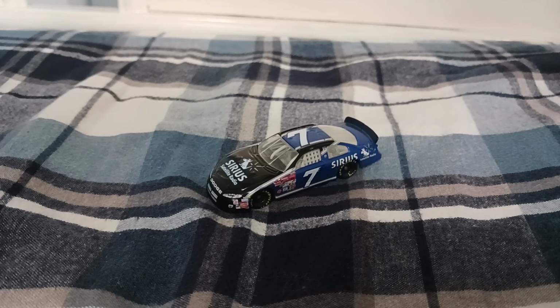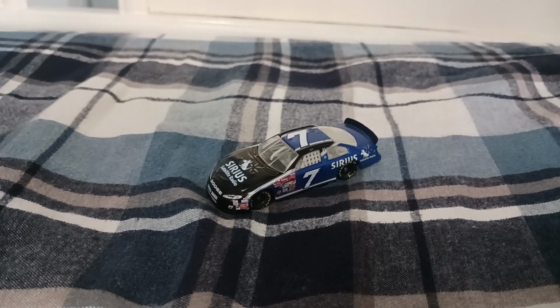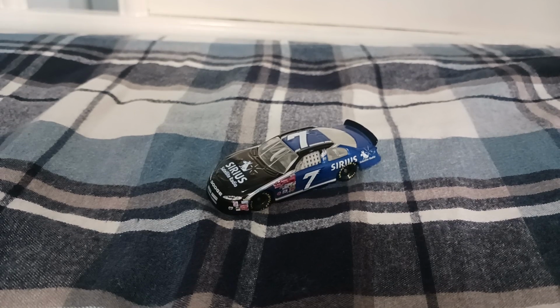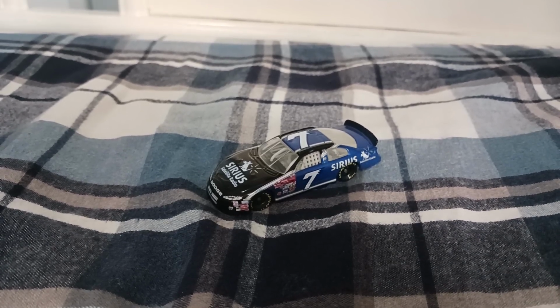So we go into 2001, and sure, he didn't run well. He did DNQ a race when his teammate, of course, was going to get in.